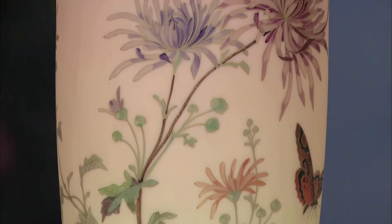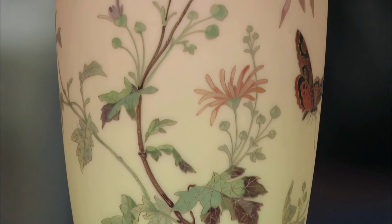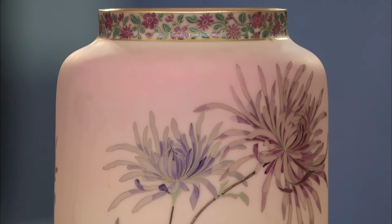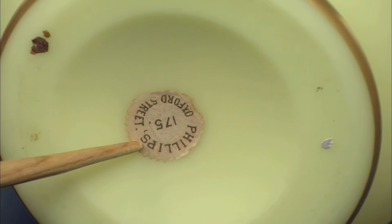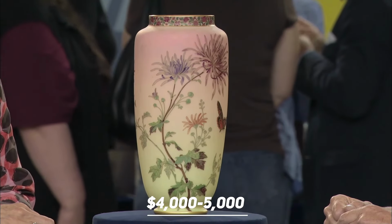It has beautiful chrysanthemums. It also has this beautiful butterfly, decorated collar, gold outlining it, and even around the foot. The original retailer sticker, the store was Phillips, and it says Oxford Street, which was in London. The vase was appraised for $4,000 to $5,000. Thank you. Welcome.